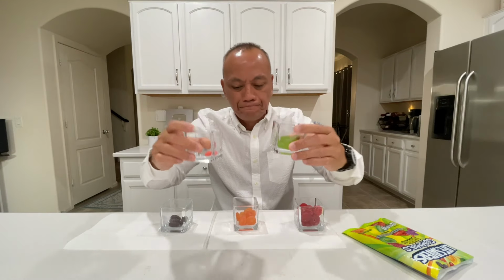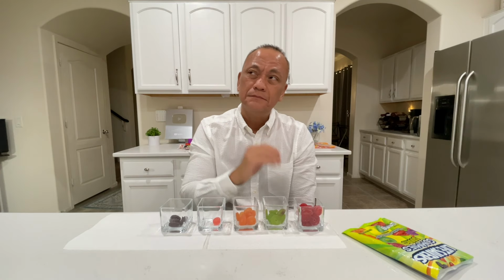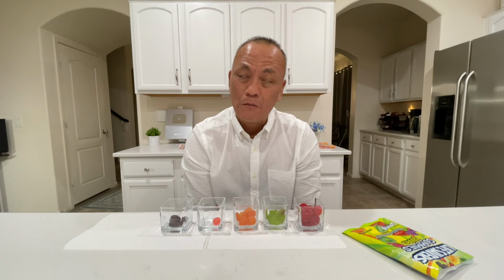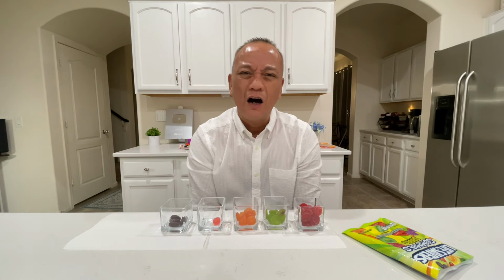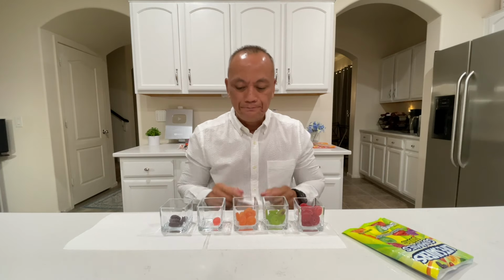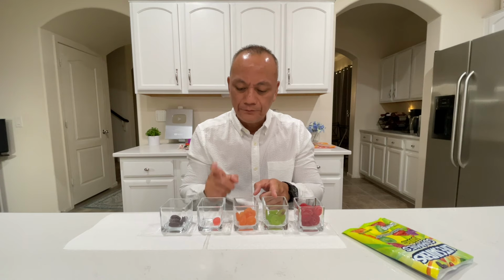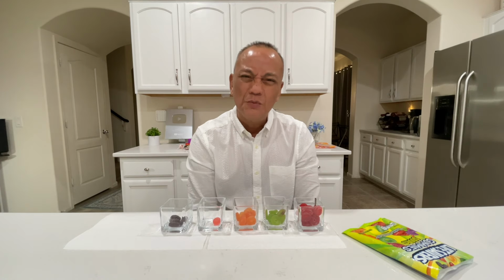These two together. It tastes pretty good. But it also tastes a little bit like, almost like medicine, like some sort of a cough medicine. It's got that little bit of a strange flavor to it. But you might like it. Try these two together. Watermelon, strawberry together. You might like that.